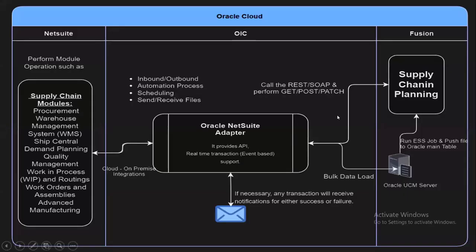So most of the customers who are on NetSuite would like to understand, oh, we are on NetSuite supply chain management. How would we integrate with supply chain planning? So NetSuite and Oracle's Fusion can be integrated out of box using Oracle's integrated OIC layer, which helps integrate with very minimal IT effort, or almost nil IT effort, where you can get the supply plan with real-time dynamic data pulled in from your transaction systems like order management, your manufacturing, and plan real-time.